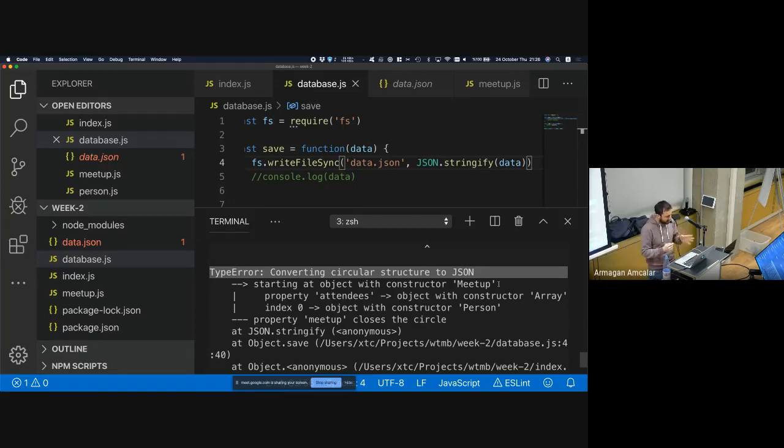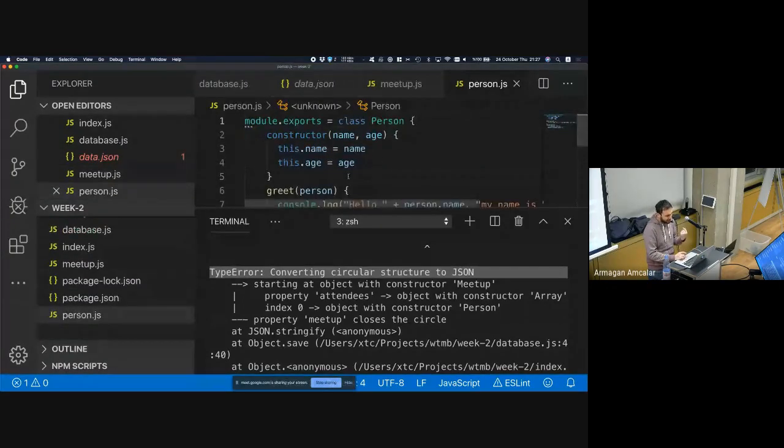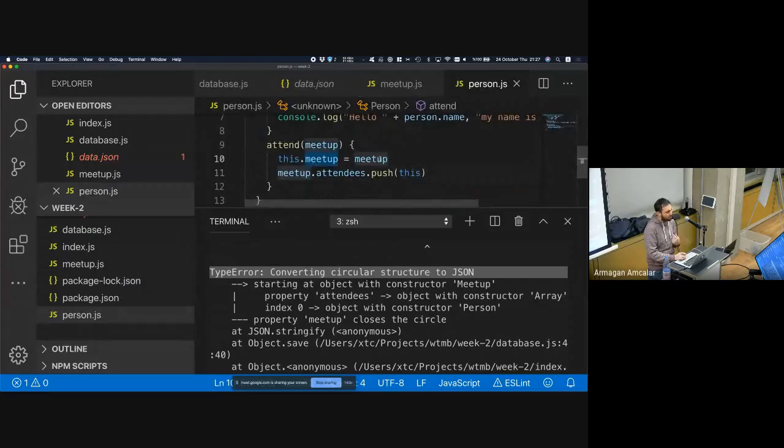This is generally bad design. There are ways around that, but for now, we're just going to find that circular structure and break it. In this case, meetups have attendees, attendees have persons, persons have meetups, right? This one is the problematic part for me. We just saved the whole meetup, but we just need to know which meetup I attended. So I'm just going to put that name here, convert it into a string. So not the whole meetup class, but just the name of it, just for today's ease. This will save the meetup's name as a meetup into the person, and this will break the circular structure.